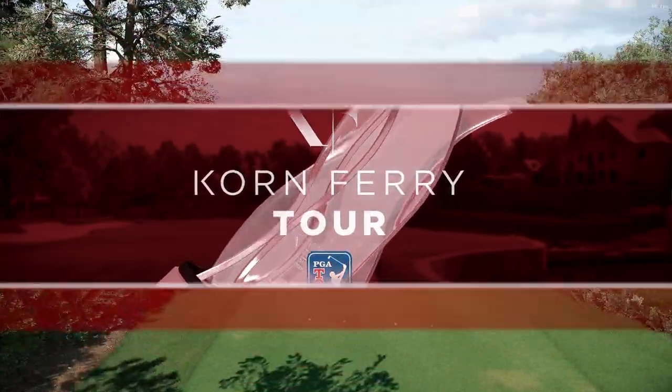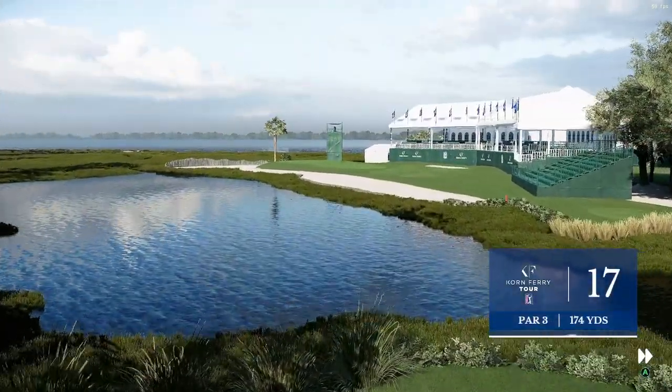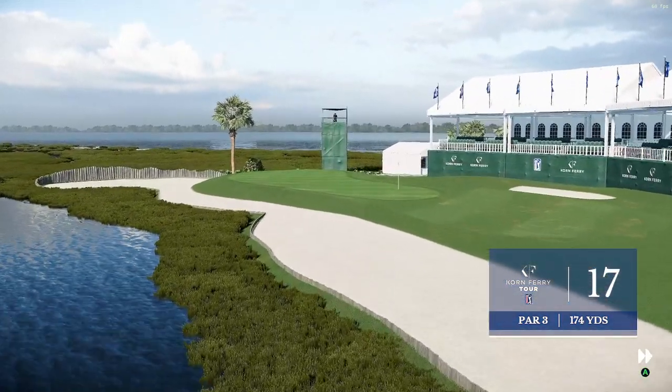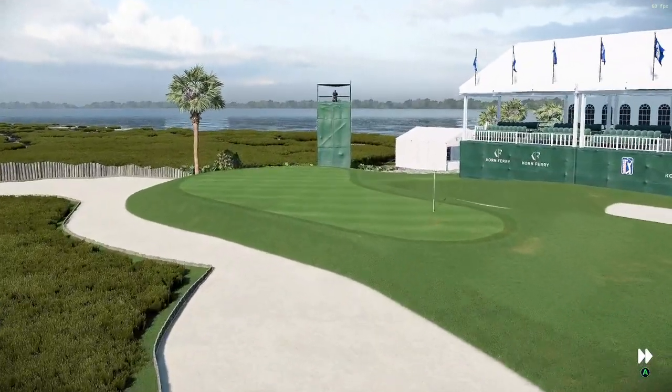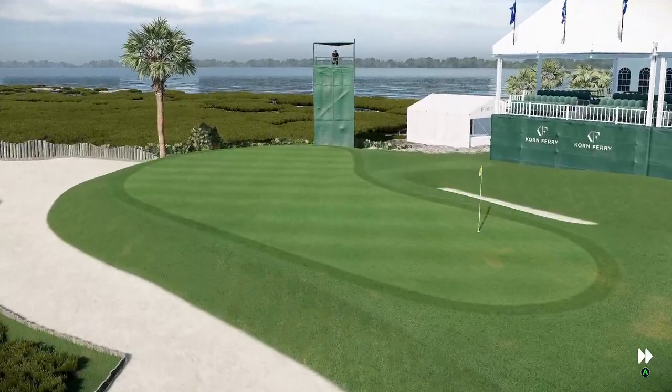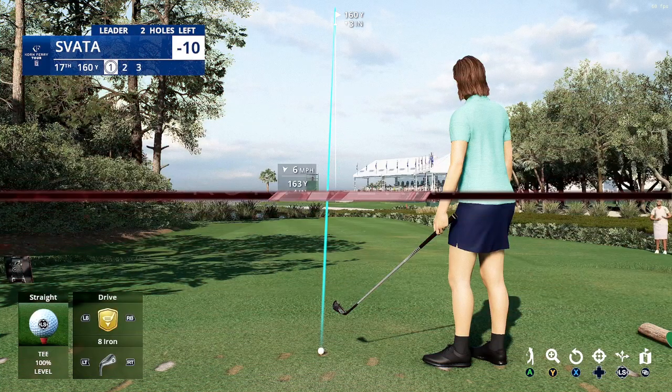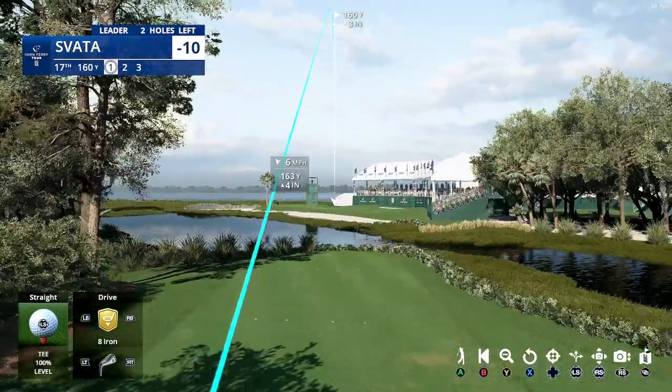You come to the 17th hole, and you finally realize, that's right, I'm on an island. It's a par 3 measuring out at 174 yards. A spectacular view looking out over the water toward Dufuskie Island. The biggest issue here, that bunker that juts across the front and left portions of the green.